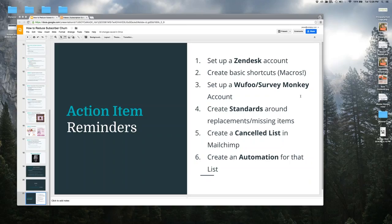So Taylor asked, is there a payment processor that's generally better than Stripe? Stripe's pretty good. Braintree is the only other payment processor I've seen some really good results with. So I would suggest Braintree if I didn't suggest Stripe.